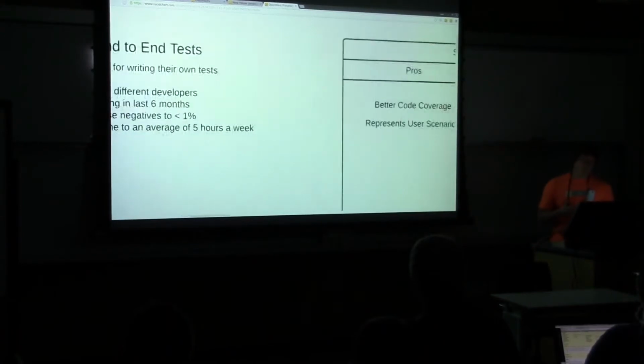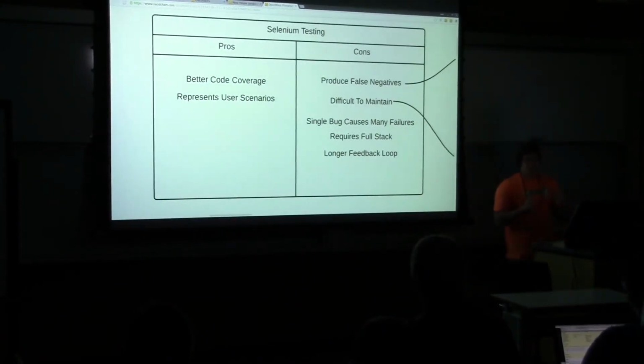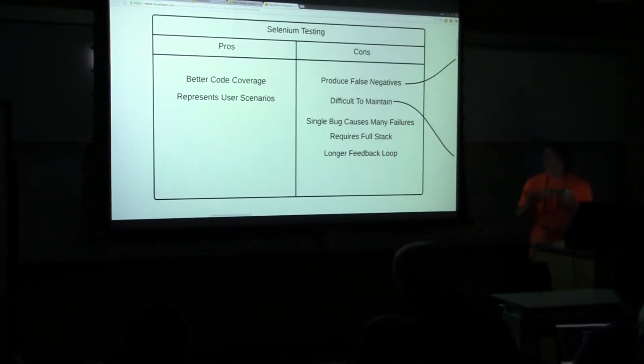So just while we're still starting off, some pros and cons. Selenium testing: better code coverage, and it actually represents user scenarios. Some of the cons: it tends to produce false negatives. It can be more difficult to maintain.